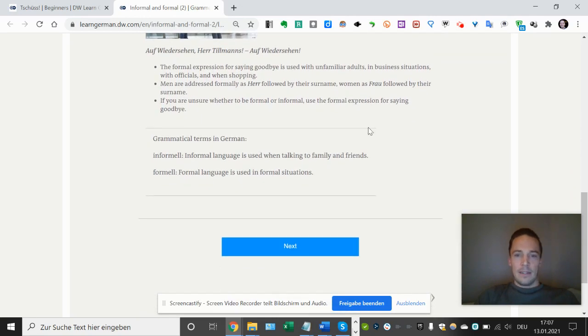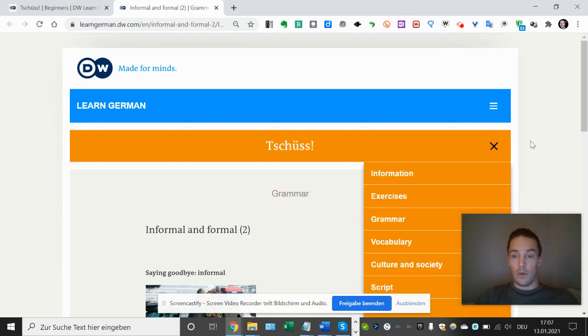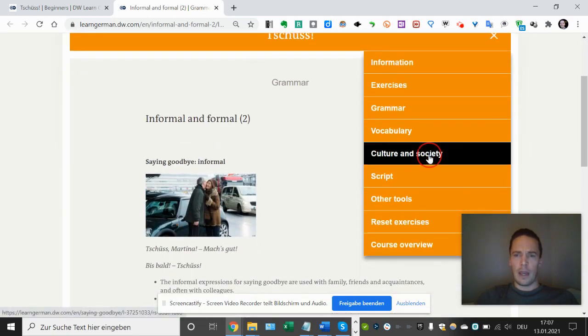Okay, and that's it for the grammar section for today, so it's quite short. There's also not that much in terms of vocabulary.